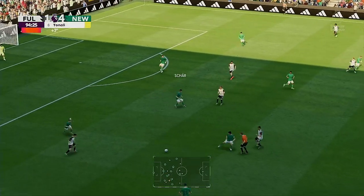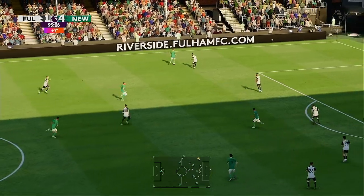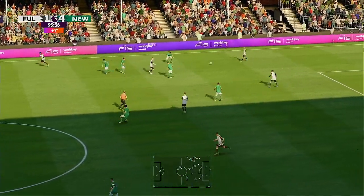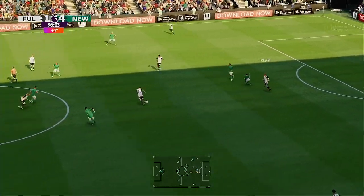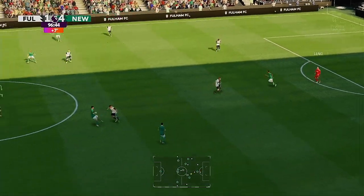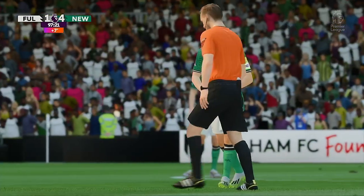Lovely ball, this could lead to something. There's a chance for the breakaway here. Barnes. Body in the way, good work. And over the touchline it goes, it'll be a throw-in now. Palinha. Reed. Staying strong to keep the attack going. And the game stops with the award of a free kick.